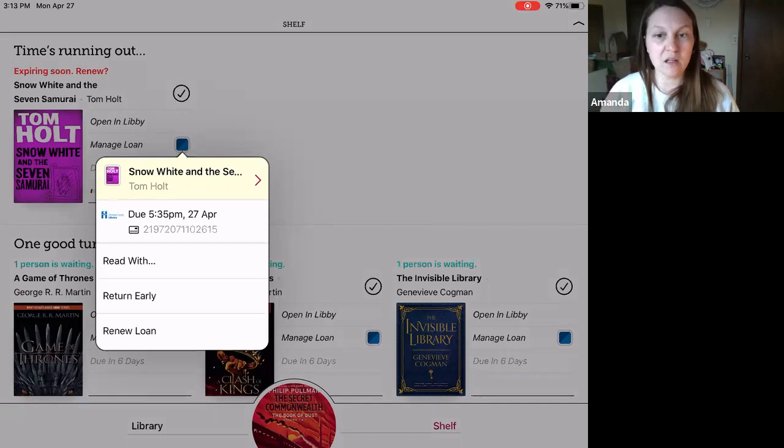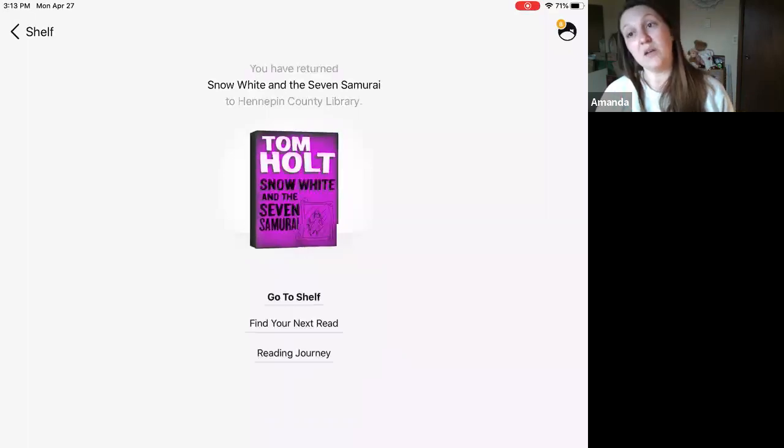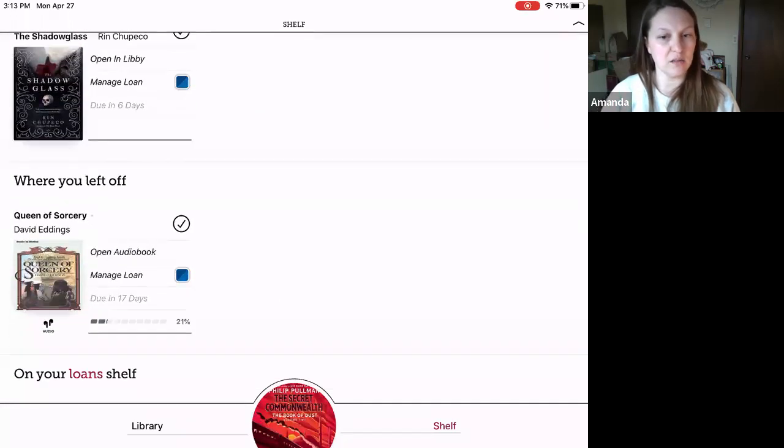And then, let's see, if you are done with the book, you can return it early, which is nice. If you finish something, you can just return it and it will shoot right back and the next person gets it. I'm trying to think what else.